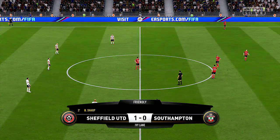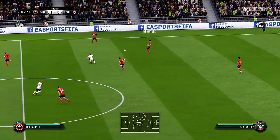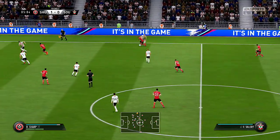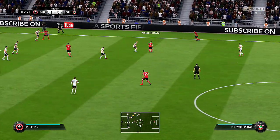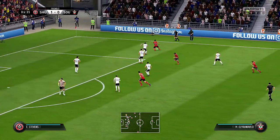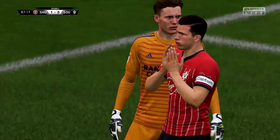It's Sheffield United in front. Goal for Sheffield United. It's Ward-Prowse. Billy Sharp. Doing well to keep the ball. It's Long. Elyounoussi. Delivered into the box. Very sharp. Reaction save from close in. See what sort of system they use to defend the corner.